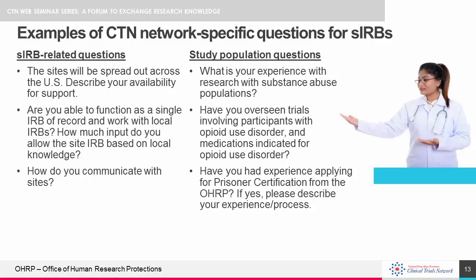For example, one key issue to consider within the CTN is the inclusion of prisoners in research, like I mentioned previously. While CTN trials typically do not enroll prisoners, it is often the case, given the study population, that research participants may become prisoners or otherwise meet the definition of a prisoner while they are enrolled in the trial. To protect these participants, the CTN encourages study teams to apply for OHARP prisoner certification. In order to obtain the certification, a prisoner representative must sit on the board during IRB review of the protocol. So in short, if you plan on obtaining OHARP prisoner certification for your study, you will need to ensure that the single IRB has the capacity to provide a prisoner representative for this purpose.